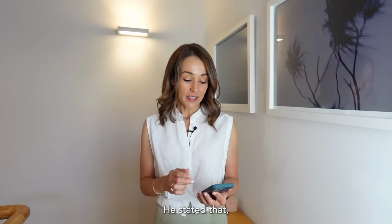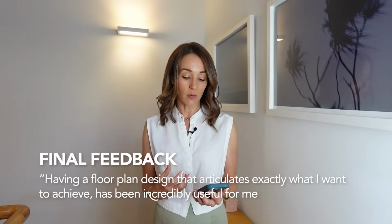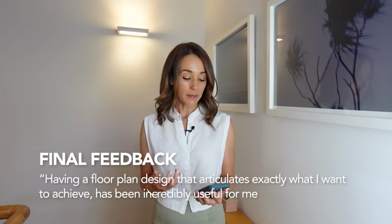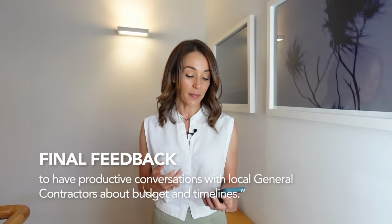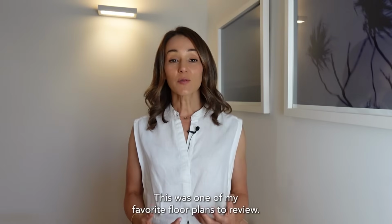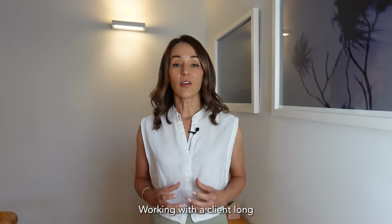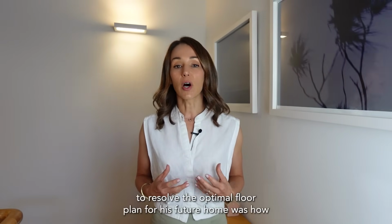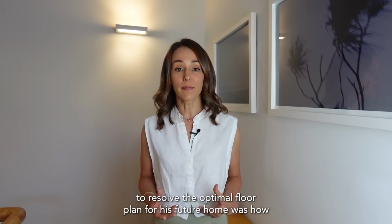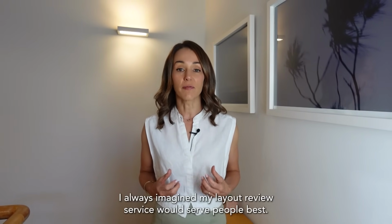He stated that having a floor plan design that articulates exactly what I want to achieve has been incredibly useful for me to have productive conversations with local general contractors about budget and timelines. This was one of my favourite floor plans to review. Working with a client long before the construction process and collaborating to resolve the optimal floor plan for his future home was how I always imagined my layout review service would serve people best.